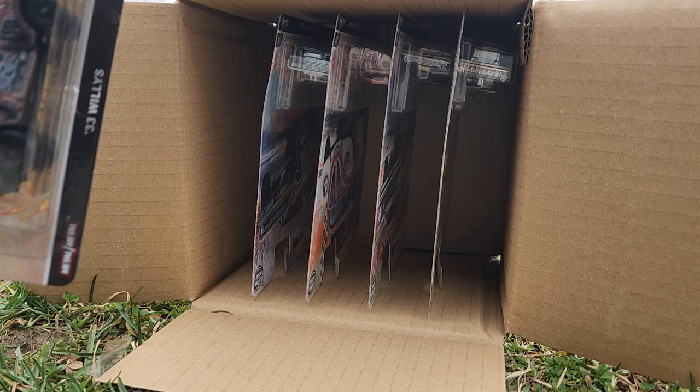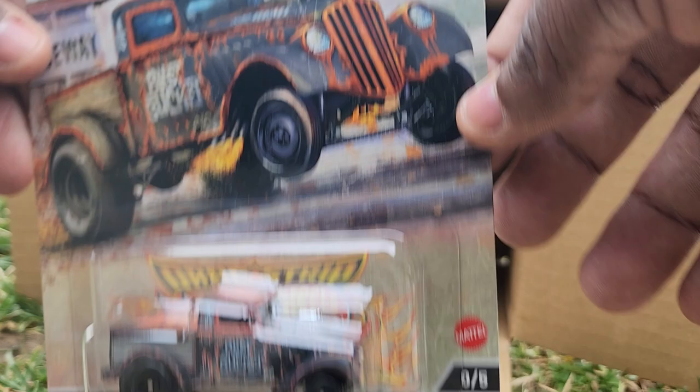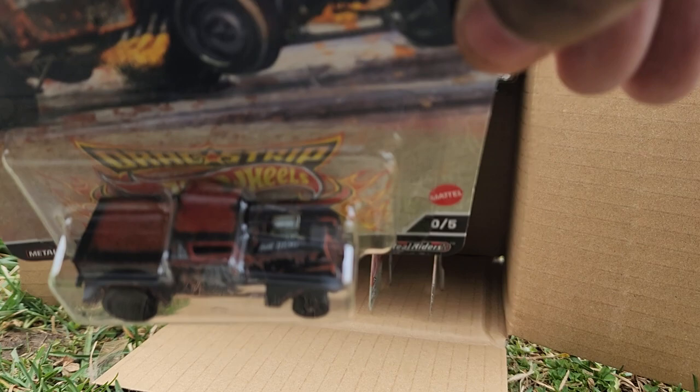Oh yeah, J Car Diecast came through in the clutch again. Two for two with you, buddy, appreciate you. Got the chase, let's go. Everybody say why it ain't all black. It ain't all black because it's rusted out.